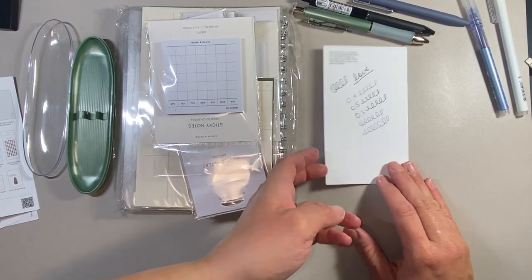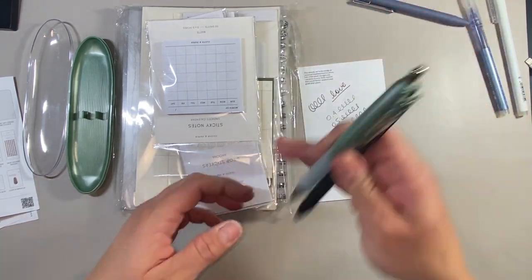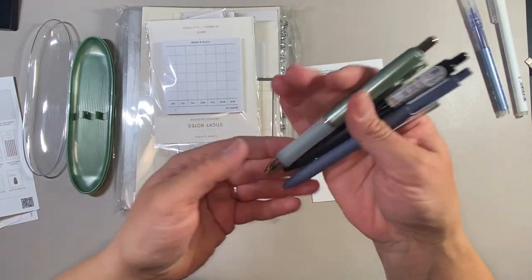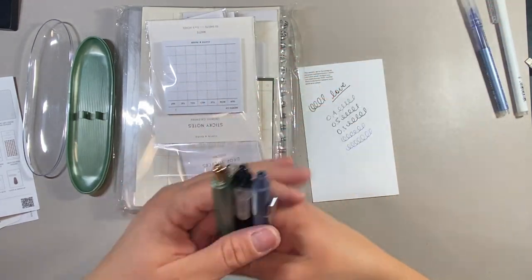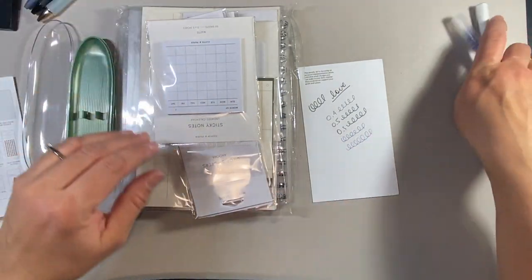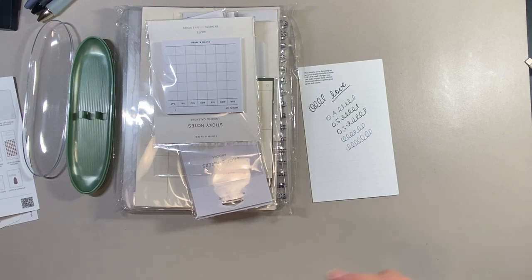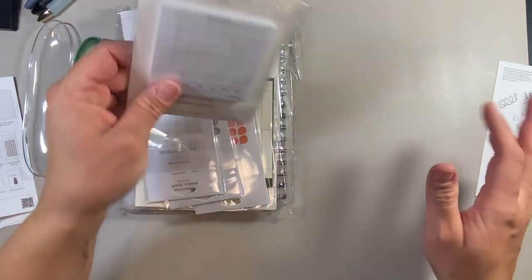All right, perfect. So I'm pleasantly surprised by these two. Those are like my two favorites. So I'm going to put these aside because I'm going to add them to my cloth and paper pen collection. I have a bazillion. These two are going to go to my husband. Let's see what else is in the bag.